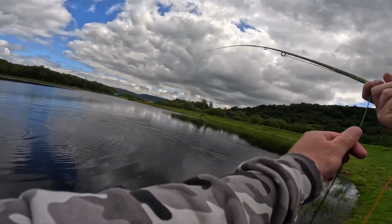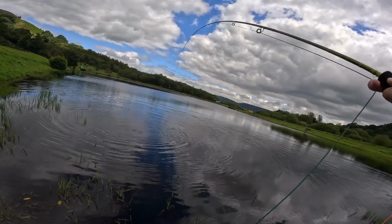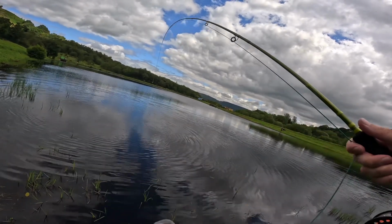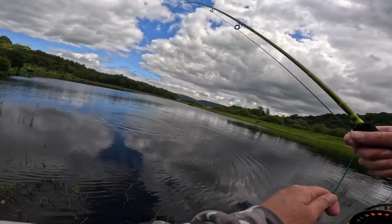Another fish to the snake. Ooh, now he's woke up. I only had the fly hanging in the water. I was watching a gentleman down here. He's hooked into a big fish. And this is a reasonable fish as well. Come in and absolutely smashed it out of my hand.